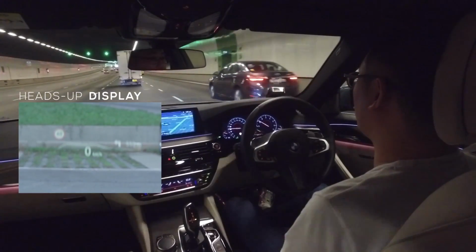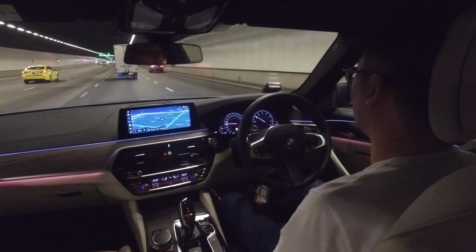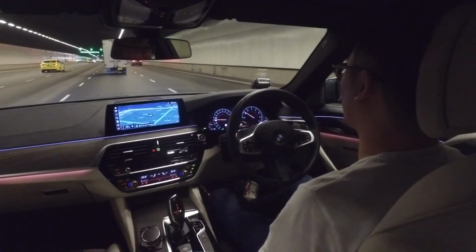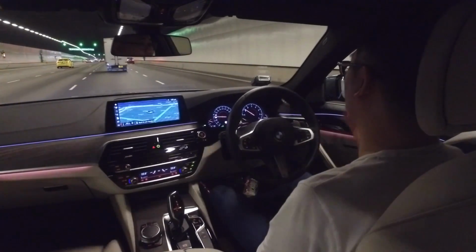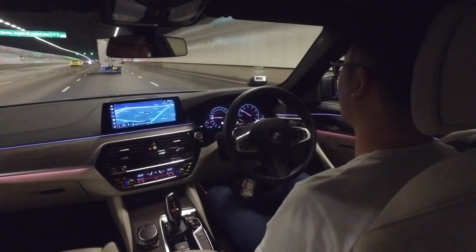You can't see, but there's actually a head-up display in front of me right now. It's prompting me to put my hands on the steering wheel because it knows that my hands are off the steering wheel. So it'll prompt you from time to time to keep your hands on the steering wheel. Otherwise, the car will come to a complete stop if you fail to put your hand on the steering wheel.